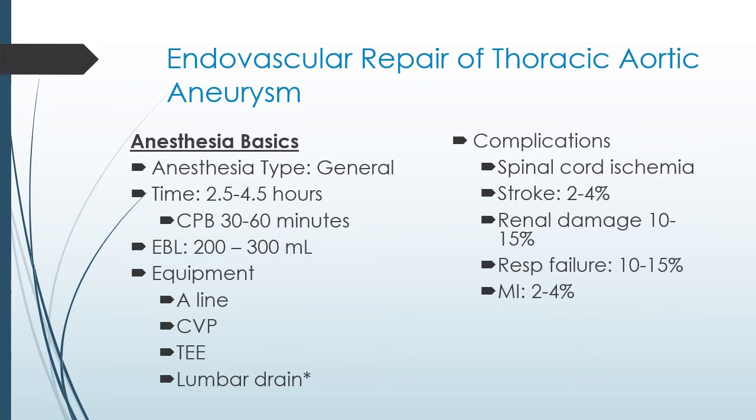In general, the time depends on where the aneurysm is and how bad it is or how difficult it is to access. There's going to be a degree of cardiopulmonary bypass. You need pretty much a lot of similar things we talked about for the abdominal aortic aneurysms. You should really have a TEE, a CVP, and an A-line. In the abdominal aortic aneurysms, I think it all depends on the preference of who you're working with and risk factors. Lumbar drains are definitely something you should be considering.